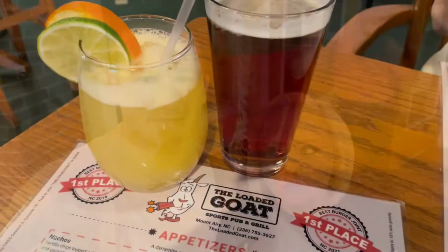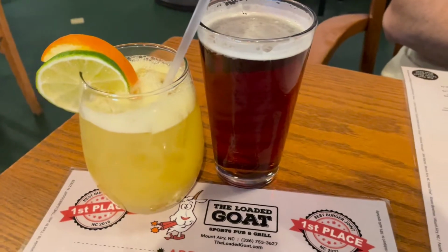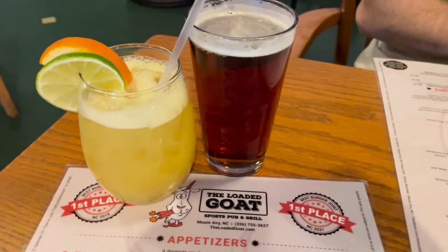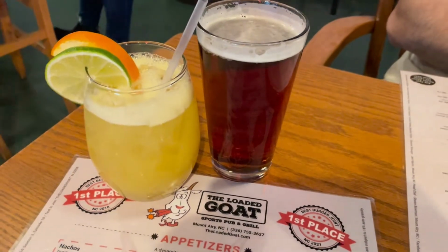But our drinks were really good as well. We got like a, what was mine called? It was like a Mayberry Rita or something like that. But it was super good as well. It was like a margarita, but it had moonshine in it instead of the traditional margarita mix. And it was strong. It tasted super strong, but that's what you want when you pay for a drink.